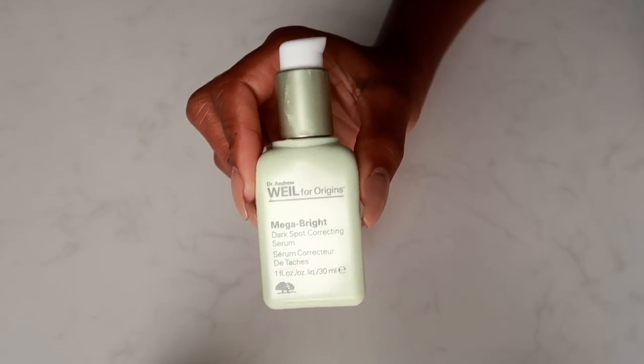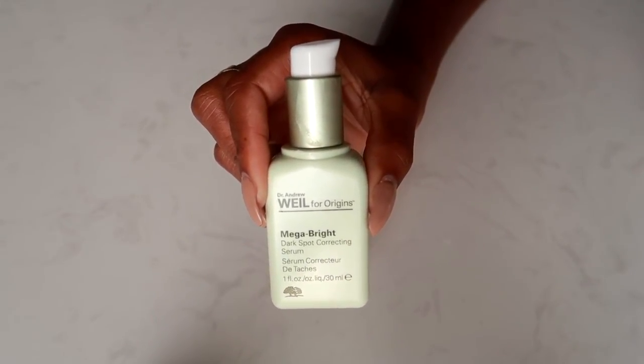So onto my serum. This is the Dr. Andrew Weil for Origins Mega Bright Dark Spot Correcting Serum. And of course I got this just because I do suffer with dark marks, and that's just something that I'm constantly working on. This was in my last skincare video, so I thought, why not bring this with me, just because I am gonna be out in the sun more, and that's when your dark spots really just keep coming through, because the sun on your dark spots makes it darker and darker and darker.